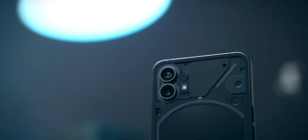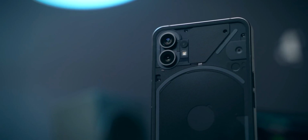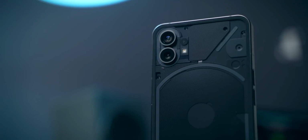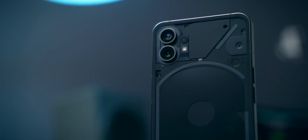This gets me to the cameras. On the right side, you get a dual camera setup. Yes, after a long time, I'm saying dual camera setup, and this is a true dual camera setup. Nothing has not opted for useless 2 megapixel cameras. You get 50 megapixel sensors, a main camera and an ultra wide angle camera.